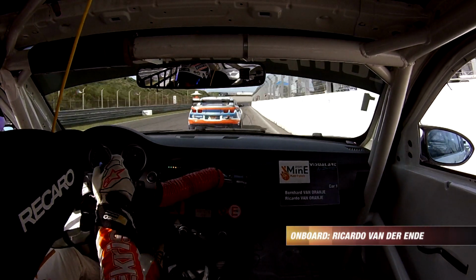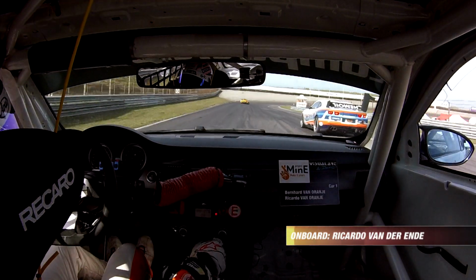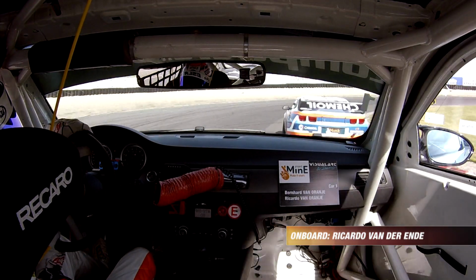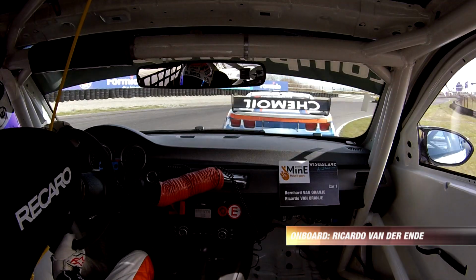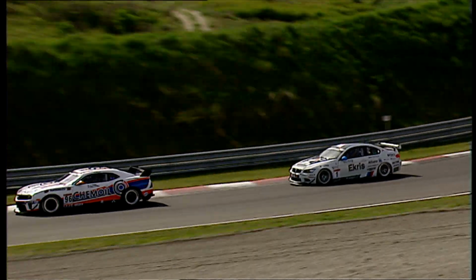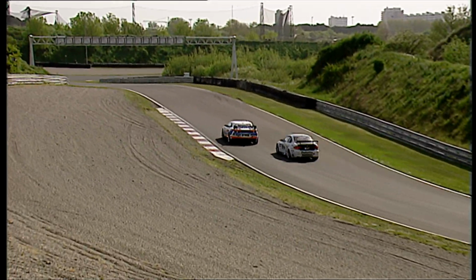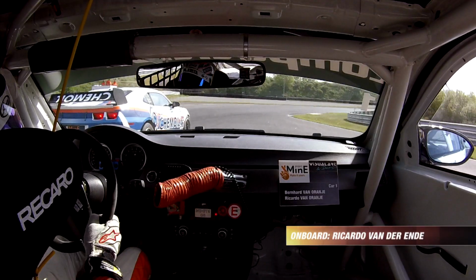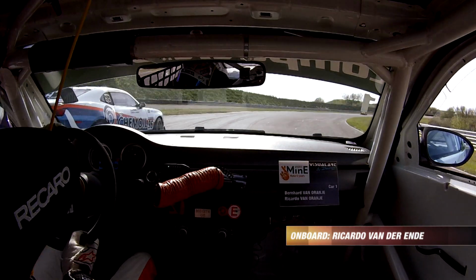On board again, battle for third place. Duncan Heisman in front, takes a tight inside line into Tarzan. Ricardo van der Ende will try and tuck in and cut back on the inside, but Heisman wise to that. The battle for third place, though, is dropping away from our lead pair. The KTM pulling away, the Sin out front.